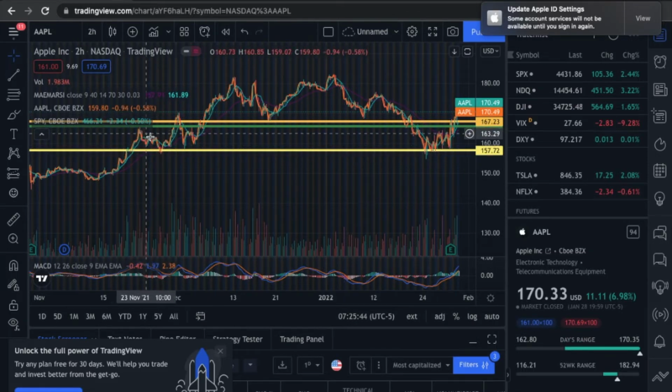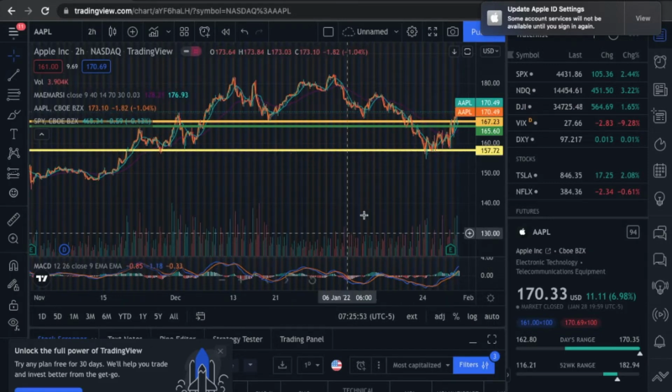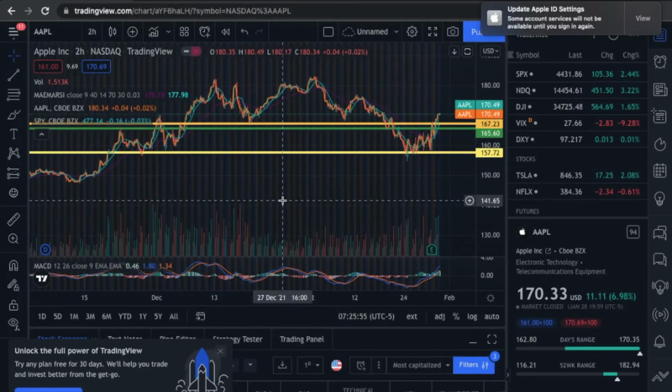As you can see, Apple downtrended in November, hit this line, rose again. Same thing this year in January. Trending towards this $157 line, start uptrending again. That's one thing you need to do when it comes to charting.